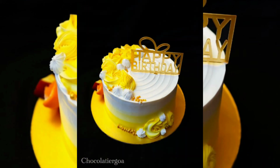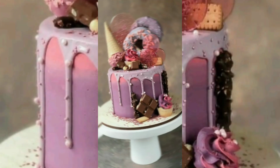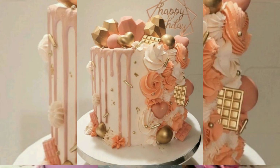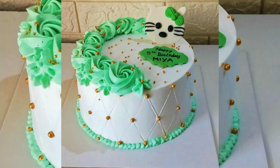Today we're about to embark on a delightful journey into the world of birthdays and baking. Get ready to indulge your senses as we dive into the art of creating a birthday cake that's not just a treat for the taste buds, but a feast for the eyes as well. Here are some creative birthday cake decoration ideas to make your celebration extra special.